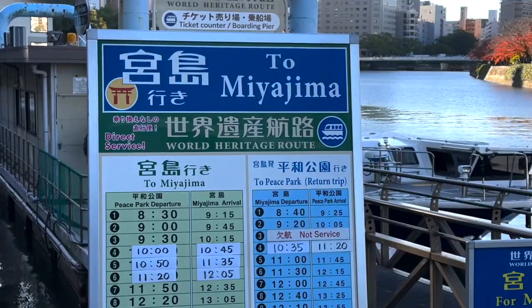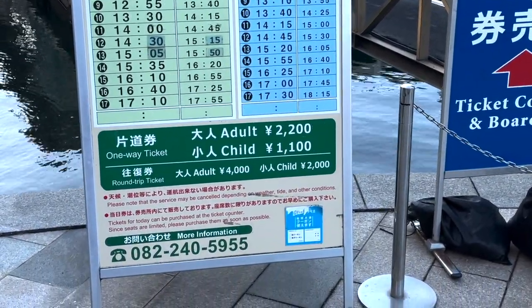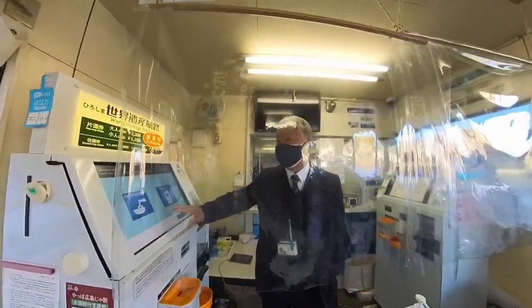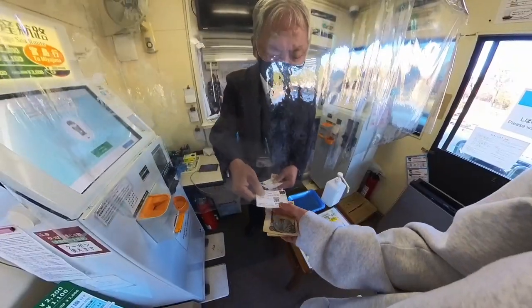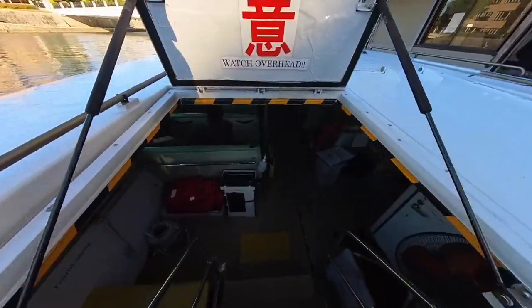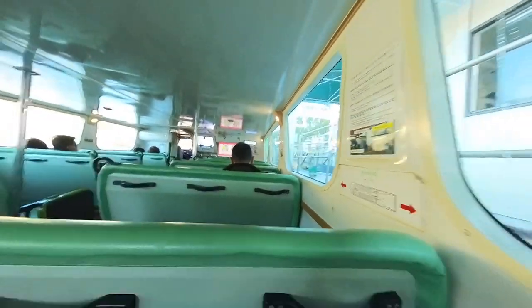I think I made it. There's a little ferry down here which can take you all the way to Miyajima Island. It's a little bit more expensive than the traditional catching the train and the ferry. This ferry will take you exactly to the island, which is kind of really nice. But we made the first ferry, 8:30.